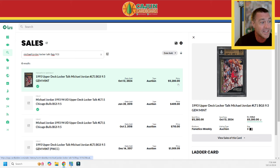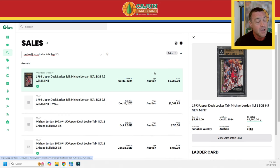That's the card that sold last night. Here's your comps all time. Forever, ever, ever. There's only been six sales, and the last sale was $489. If we sort this by the highest price, we're looking at an all-time record.